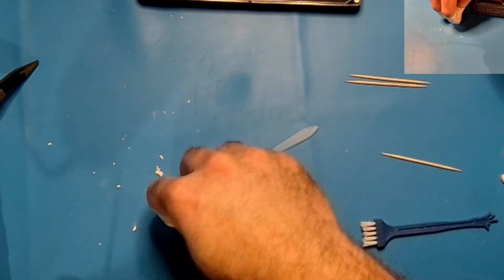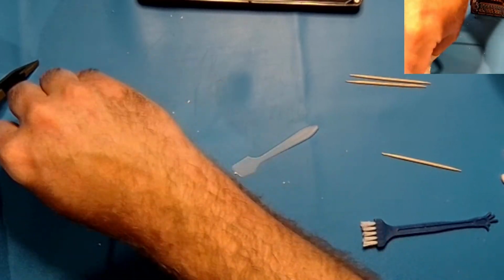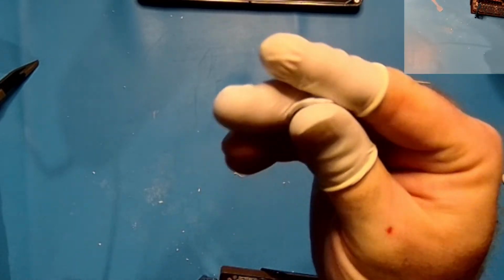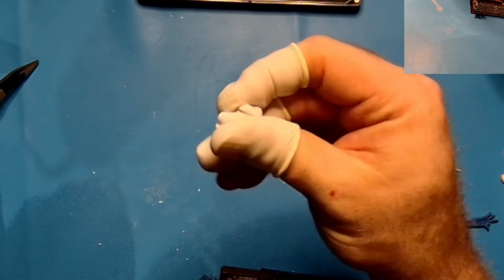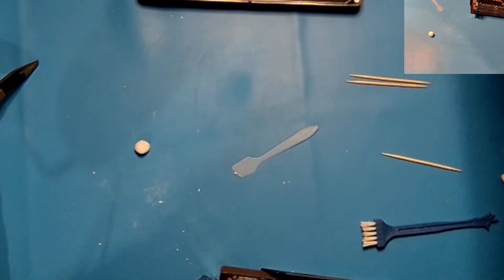So, stuff is still malleable, even though it was in a fairly hot spot there. So we're gonna save that and put it in our container to use another time.